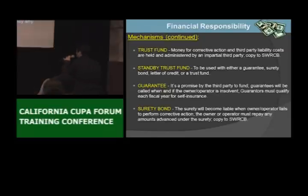Trust fund, standby trust fund, surety bond. I haven't seen these. I don't know if you guys have seen these before at retail stations before. These aren't very common. I've never seen one in San Diego. None of our inspectors have seen them in San Diego. But there are a variety of different mechanisms, as you can see, that can be used.